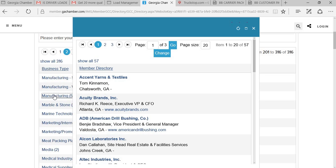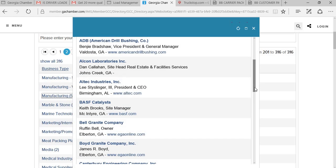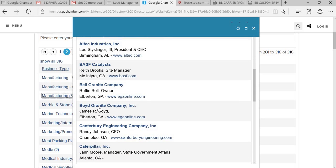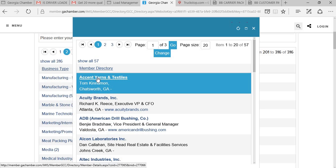Alrighty, so the first one, accent yarns and textiles. They have a few of them here. Alright, so let's just go with the first one. They're out of Chatsworth, Georgia. It doesn't let you click on it.